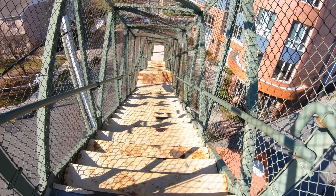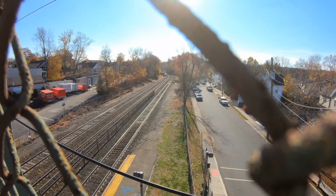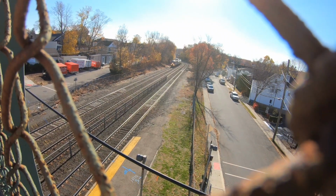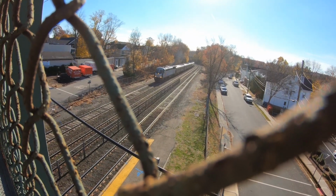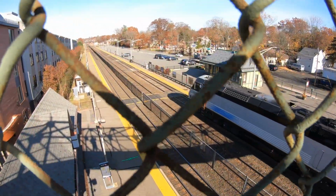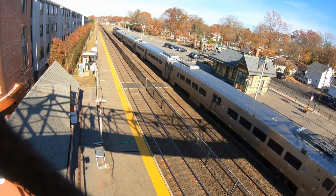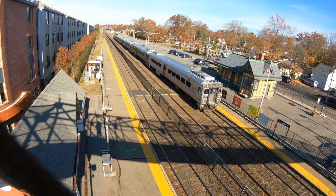There's another look down the staircase. And I think I hear a train coming. Here comes a slow-moving train headed north. Sorry, I can't get the fence out of the shot. It's really pulling into the station slowly. The main Bergen line is all diesel territory. A mixture of Metro North and New Jersey Transit cars pulled by a New Jersey Transit engine.